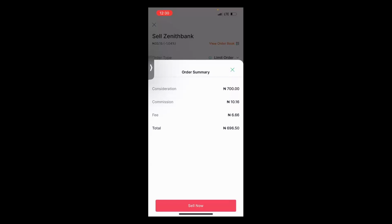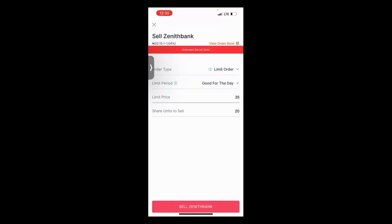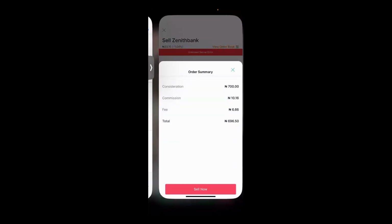With the sell order summary, you'll be able to check your consideration, that's the price times the quantity you want to sell. Then the commission, which is the fees you pay to us for doing the transaction for you, while the fees you pay to the regulatory bodies, the NGX, the CSCS, and the SEC, as Trini has explained earlier. Then the total is the consideration less the commission and fees. With that, you click on sell, and it will process your order into the market.